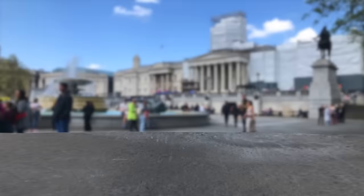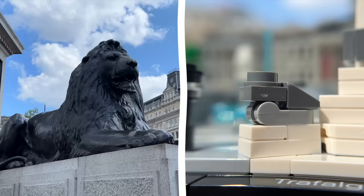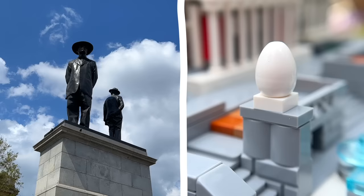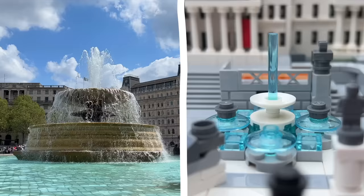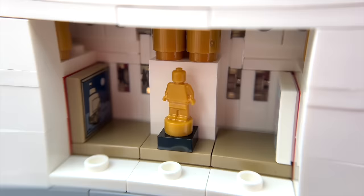Okay, let's build some more landmarks, starting with Trafalgar Square. There was Nelson's Column, these rather minimalistic lions, the fourth plinth, home to a different piece of art every year or two, the fountains, and then somewhere behind this mess of scaffolding, the National Gallery, which even opens at the back to reveal the artwork inside.